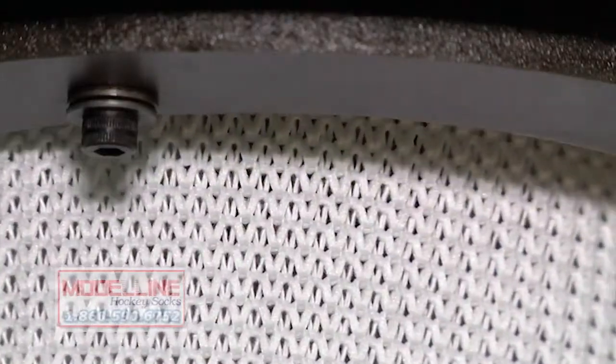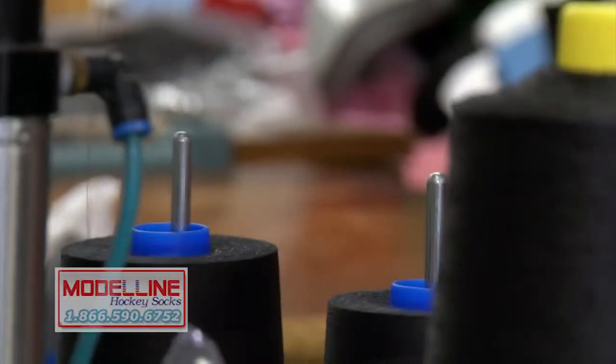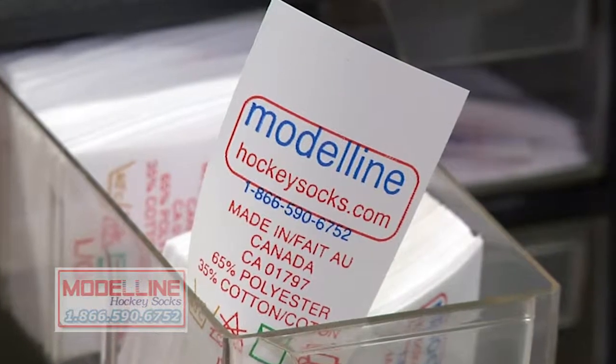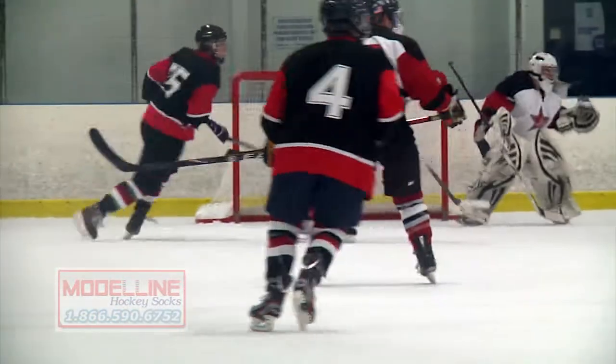Our socks are styled, knitted, and packaged in Canada to professional Canadian hockey standards, so you can be assured that your hockey socks will be of the highest quality possible. Modelline has been providing professional hockey socks to hockey players, teams, and leagues around the world for over 20 years.